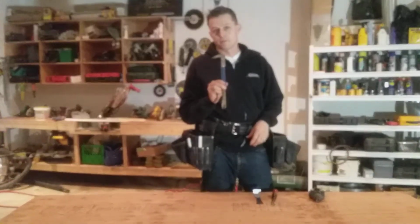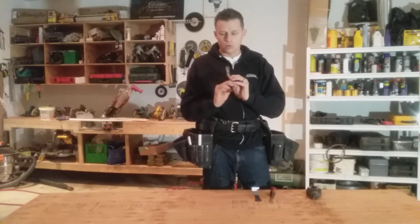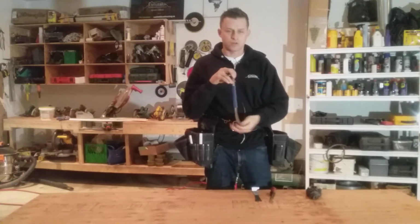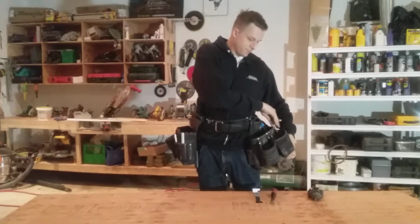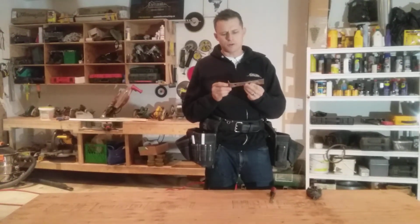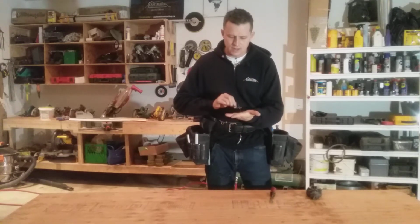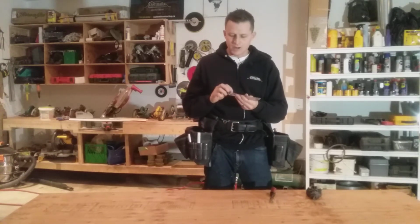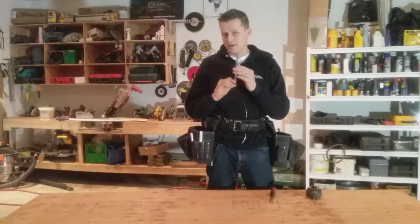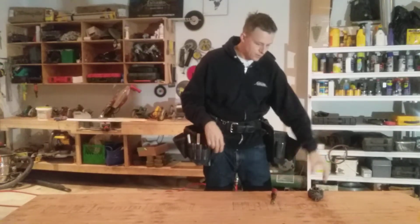My nail puller, super important tool. I have this with me at all times. Though occasionally if I'm doing finished carpentry, I'll take it out because I don't want it banging or scratching the wall. That goes back here. I also have this little, I think this is called a painter's tool. I really like this tool too. It's a wedge, it's a scraper, it's a nail puller, it's a spacer. It has so many different uses. This is just a little mini one, but I keep that in my tool belt as well.